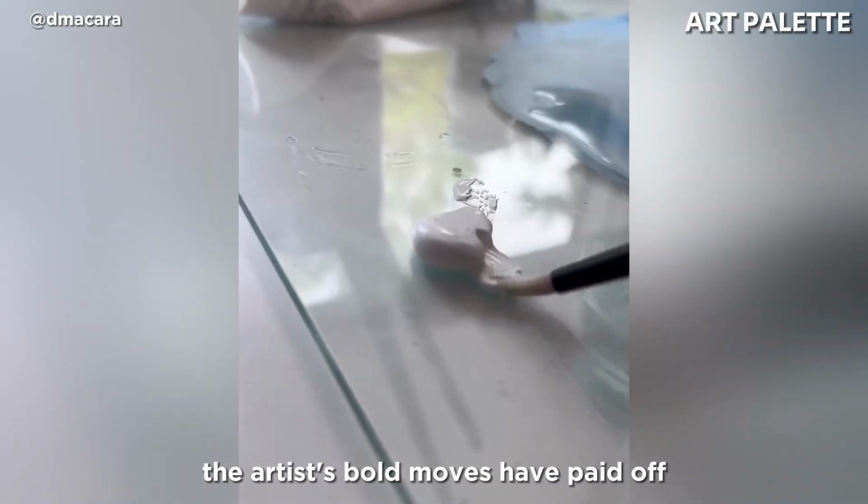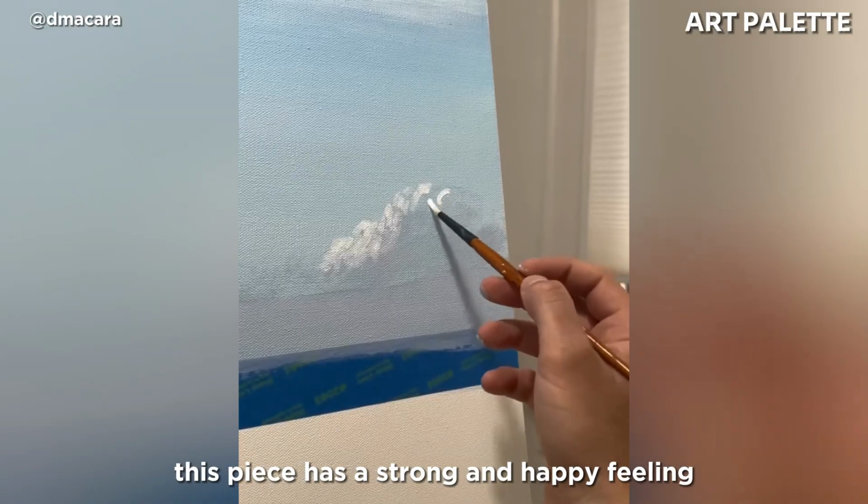The artist's bold moves have paid off. This piece has a strong and happy feeling.